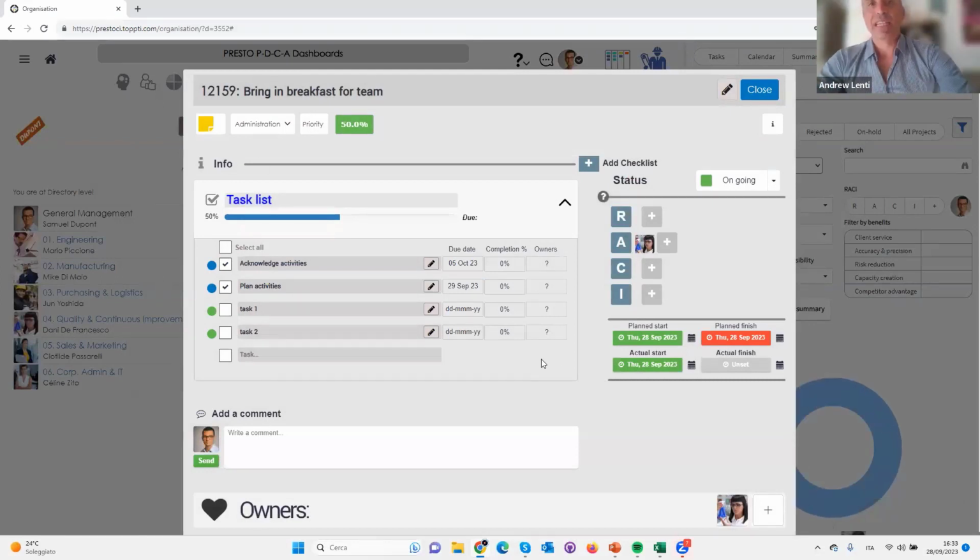And now we've set this up so that it's a fill-in task, but we're officially in the do phase. And you can see I have a checklist here. We've already acknowledged, it's ticked, it's blue. Blue is telling you it's complete. We've already planned activities. And now we have task 1, task 2.